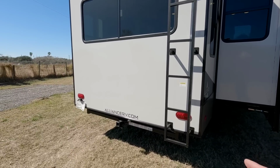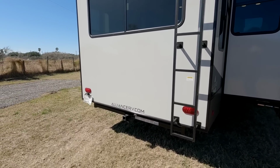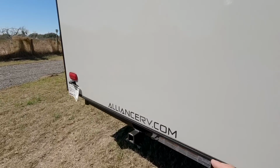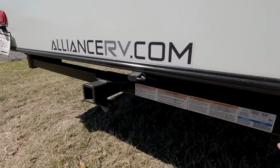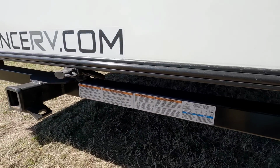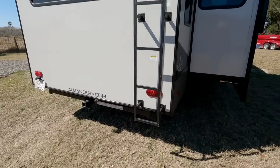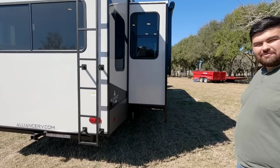They do put the 2-inch receiver hitch back here, and it is rated to tow because it has the chain loops as well as the 4-way connector right here for the brake lights and all of that. And this has a rated capacity of 3,000 pounds towing with a 300-pound hitch weight. I personally, though, would not use this to tow. No, I wouldn't either. Yeah, it's a lot of stress across the overall length.